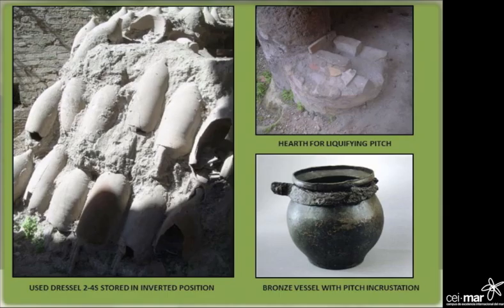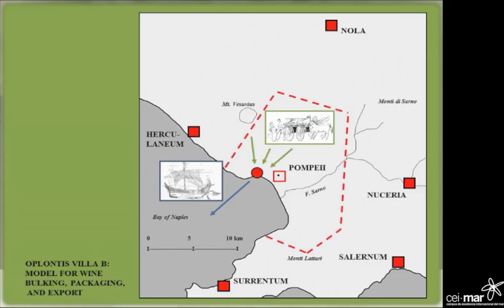Large numbers of local and regional wine amphoras, mostly or in every case used, were assembled here and placed in storage, with some or all of these pitched or repitched.